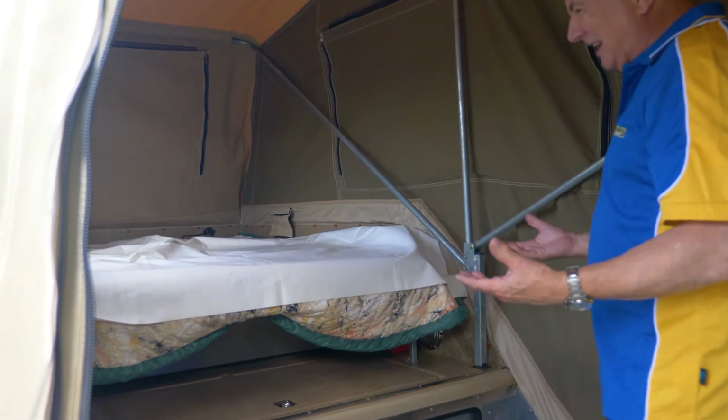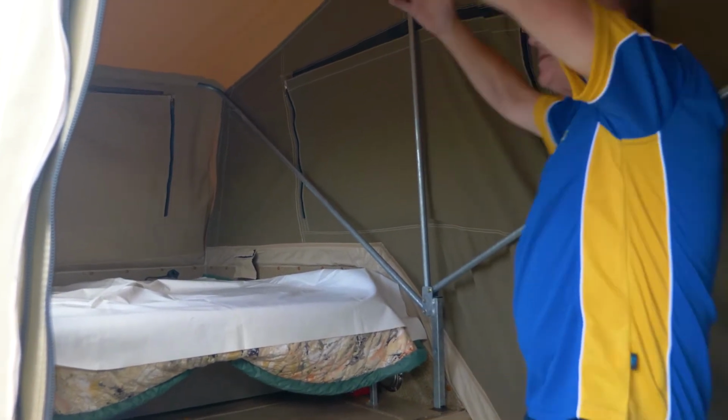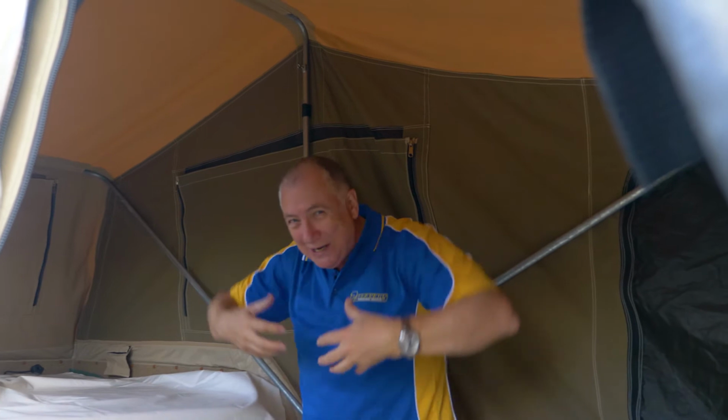Now the bed's nice and comfy. You've got reading lamps, you've got so much space, so much light, it breathes really well.